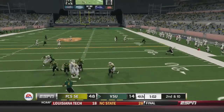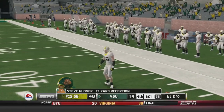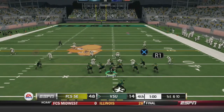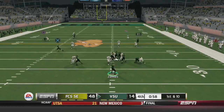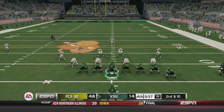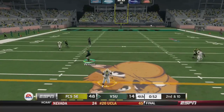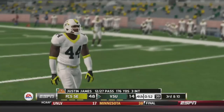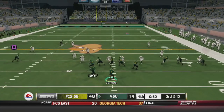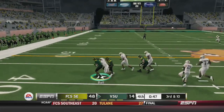James drops back, throws it to the sideline. A big catch by Glover, 13-yard reception. James drops back, throws it downfield, an incomplete pass. The Chipmunks now have a second and 10 with 50 seconds left in the game. A pass to Wilson, incomplete. Third and 10 with 52 seconds left. James drops back, a screen pass to Bell.